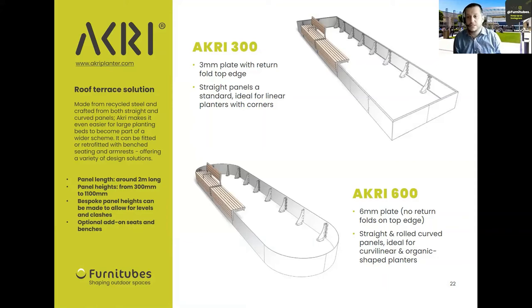The AKRI works exactly the same way. This is almost like a landscaping system that allows you to create planters, and planters with integrated seating, in order to create the space as you want. So you can almost design the landscape with a line, and then add on things later. The definition of the project will come along quite easily in that sense. And it's a modular system.